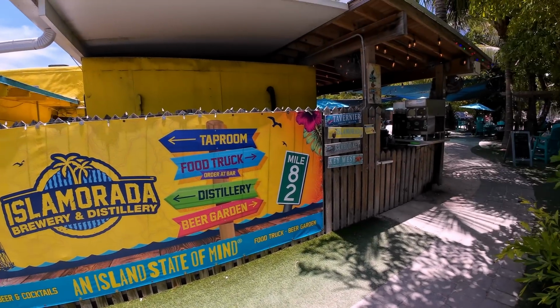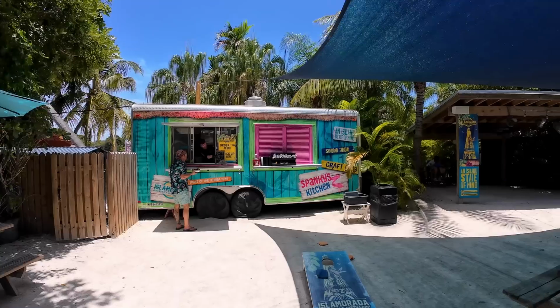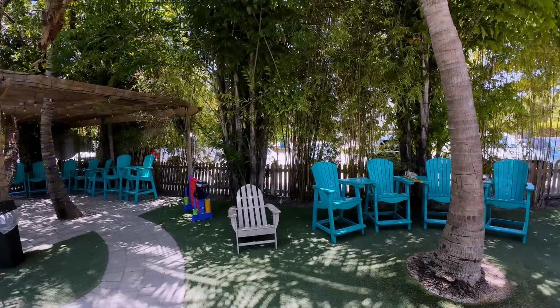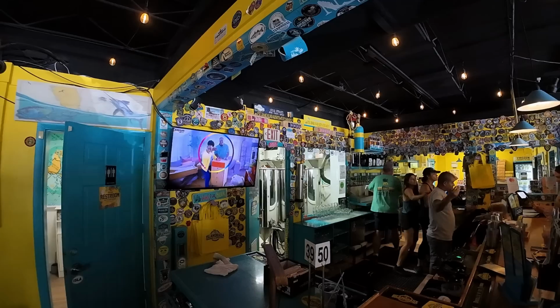All right, I told you I would be stopping by Islamorada Beer Company, which I did. It's a cool place. You can see it's really crowded in there on Sunday, packed. And they got that outside beer garden, which is a lot of fun. And they also have a distillery on the other side, so you can get different kinds of cocktails there.